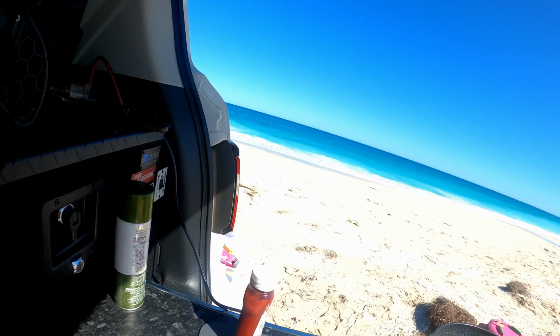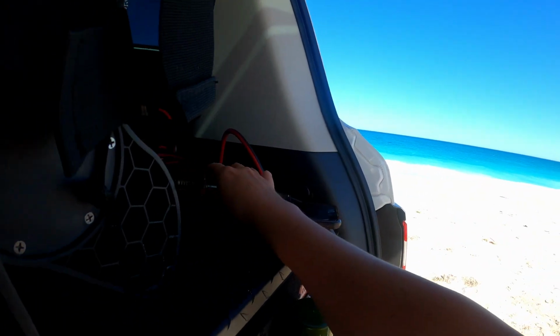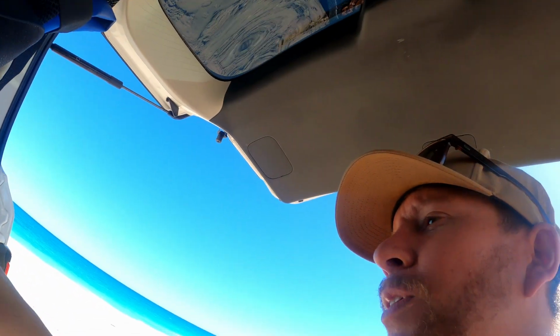Pretty handy. I've got the switch right there. I've got a pretty substantial extension lead, which I'll change out to a shorter one soon. It's all I had in the shed. It's pretty good. Now to tuck into some bacon rolls on the beach.